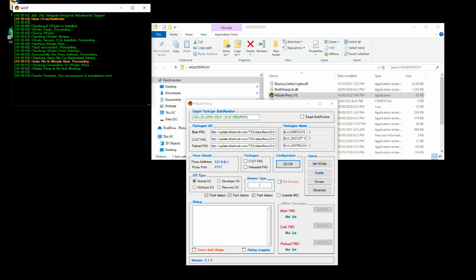What this program does is it's going to intercept the request from your actual Huawei HiSuite software, and it's going to pretend that it's the server that's going to give the files to your phone. It needs to sit in the middle so that it can update your phone to the software that's actually from overseas.